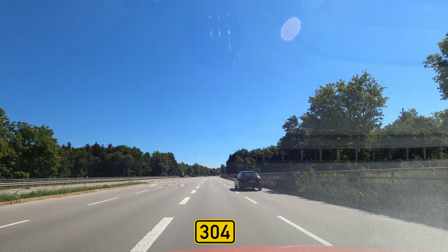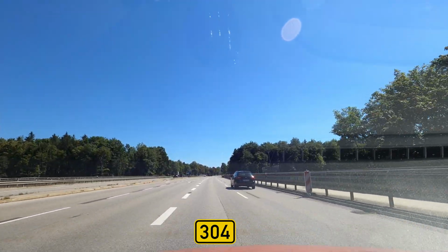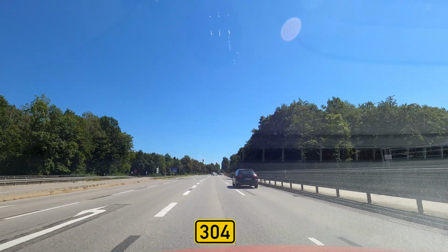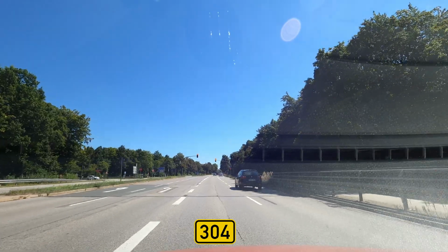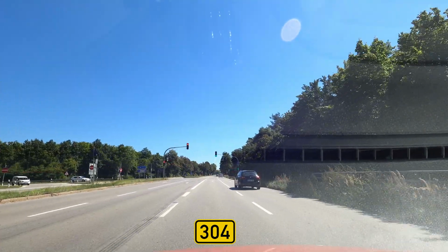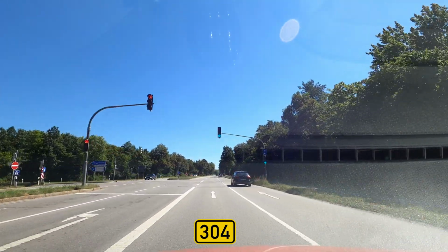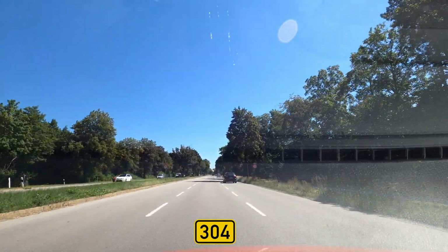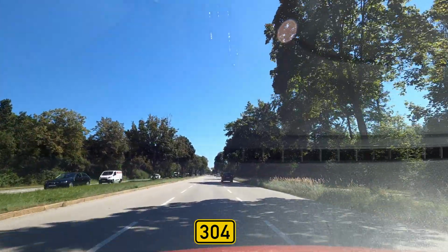We will drive on a very nice national road on the east side of Munich, the B304, and we have just left the outer ring of Munich. Here is the access to the direction of Stuttgart and Nuremberg, and we are starting to drive on the B304.